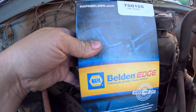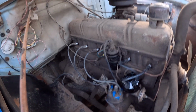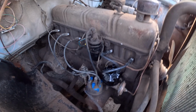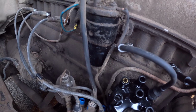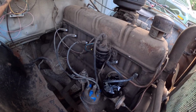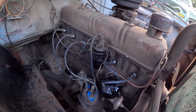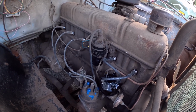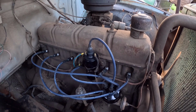So, Napa had direct fit plug wires. Just picked them up today. I've got about, I don't know, half hour of sunlight left. So I'm going to try to get that broken wire terminal out of that cap and get these wires on. I should be able to get that done. And if so, we'll try and start it again. So, wish me luck.